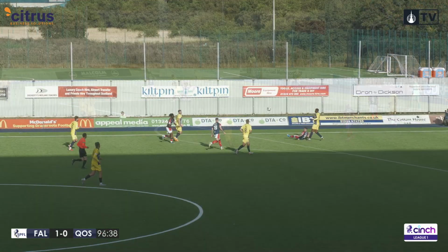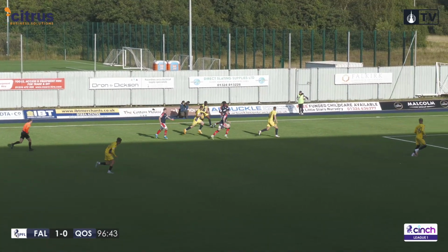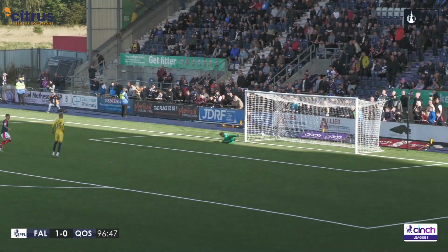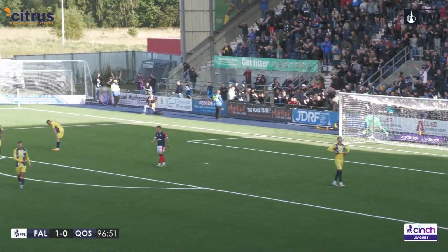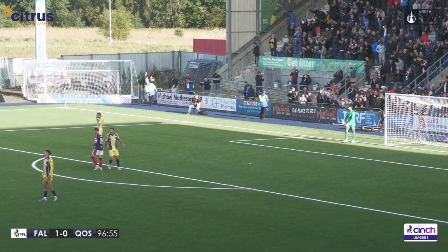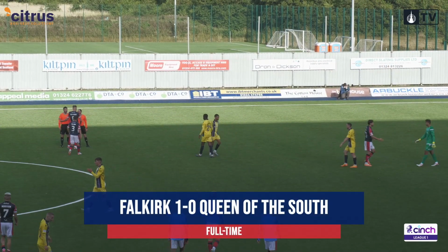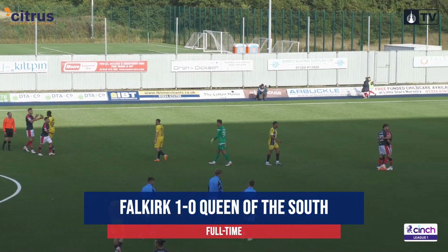Out to Logan. Allen putting Ambrose under pressure. Lawal nips in, nicks it away from Ambrose. That's good play from Ola Lawal. Cuts it back for Jordan Allen. Has a strike! Oh, and it's just came off the side netting. And that will be that! 3 huge points for Falkirk. A wonderful, wonderful Saturday afternoon's work for John McGlynn's side. Falkirk 1, Queen of the South 0.